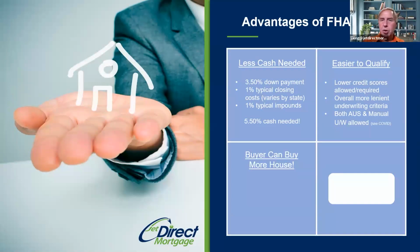Buyers can buy more house with an FHA loan. Everything else being equal, just the difference in how we look at the DTI will add $25,000, $30,000, $40,000, $50,000 onto the purchase price. We have lower interest rates on FHA loans, and depending upon your credit score, they can be significantly lower.